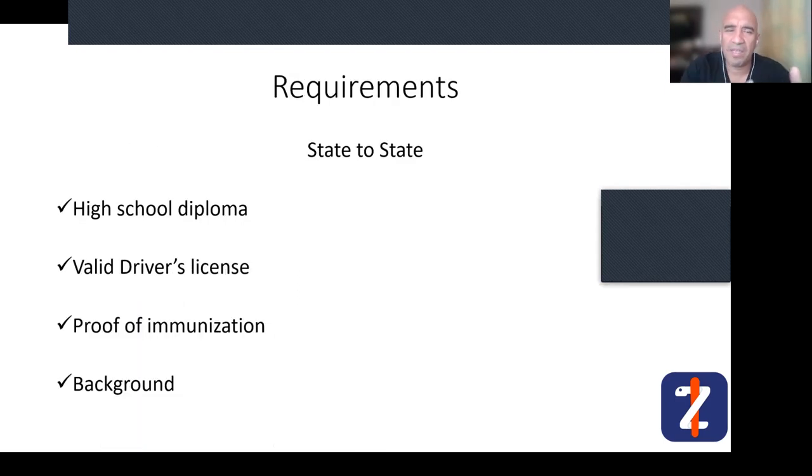All right, now state to state, there are some requirements. One of the requirements is a high school diploma. Since you want to drive an ambulance, depending on your age, you can have a valid driver's license to drive an ambulance. Proof of immunization, because we come in contact with a lot of different exposures, and a background check, making sure of who you are and your background.